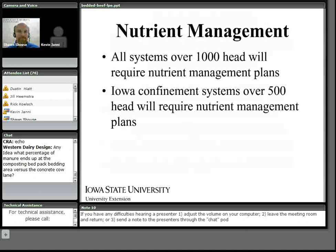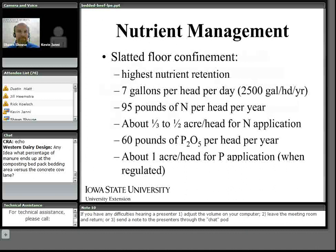confinement buildings. Looking at the nutrient management side, all systems over 1,000 head are going to require nutrient management plans. In Iowa, confinement systems over 500 head for beef will require a manure management plan. If you look at the amount of nutrients we're collecting here, slatted floor confinement, of course, would give you the highest retention of nutrients, about 95 pounds of nitrogen per headspace per year, or roughly enough to fertilize a third to half an acre of crop per headspace.